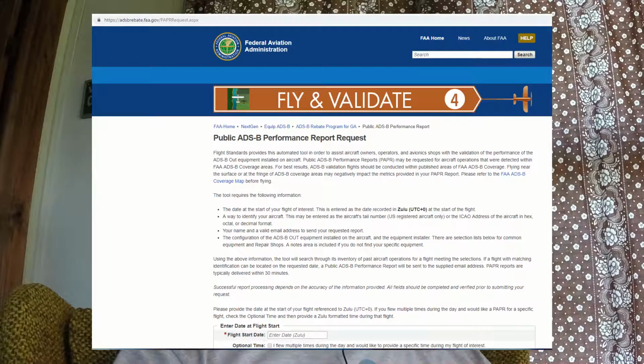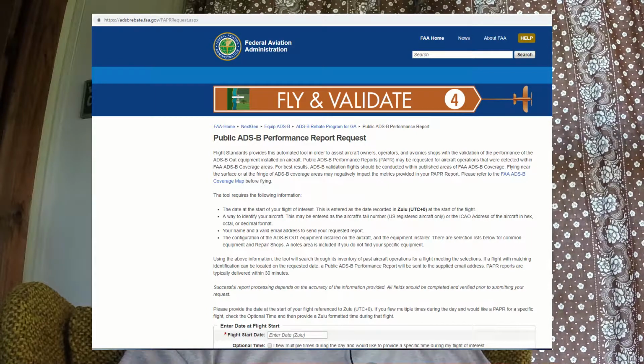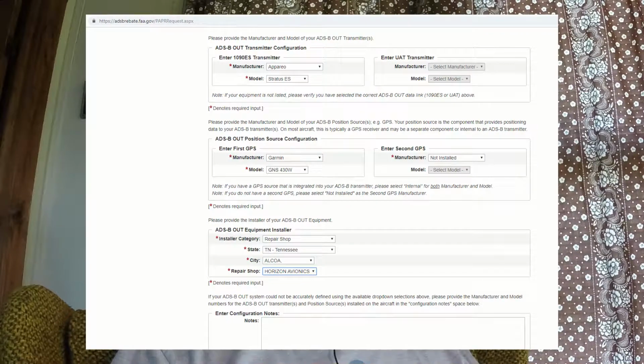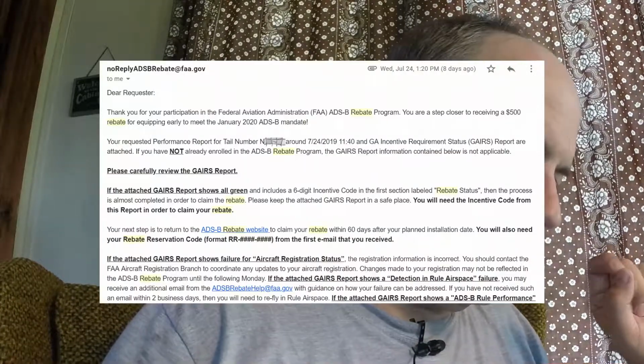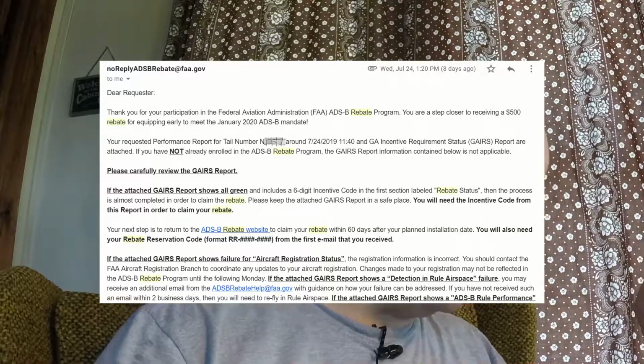You have to go to the performance request page. You start by having to put the date. You have the option to put in the time that you flew the flight, what equipment that your plane had, and then submit the request. I requested my performance report at 11:40 in the morning that I flew the flight. I received the performance report at 1:20 p.m., a little less than 2 hours later.